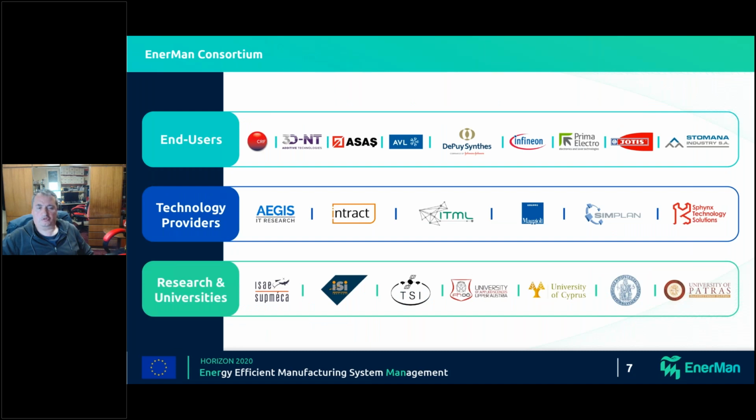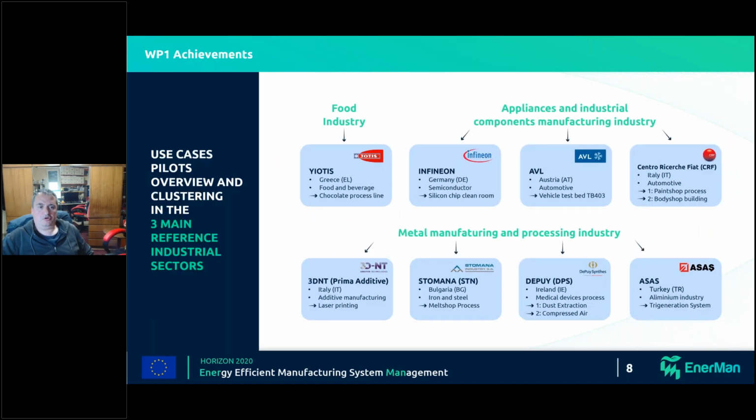The ENERMAN consortium consists of 21 partners. We have 8 end users with, as said before, 8 separate use cases. We have the technology providers, and we have research and the universities. And with regards to the use cases and the pilots, we have, as said before, 3 main industrial sectors. We have a use case with the food industry from Greece, Iotis. We have industrial component manufacturing industry. We have Infineon with regards to chip manufacturing. We have AVL for vehicle testing, and we have CRF, Fiat, for paint, post-processing, bodies of building.